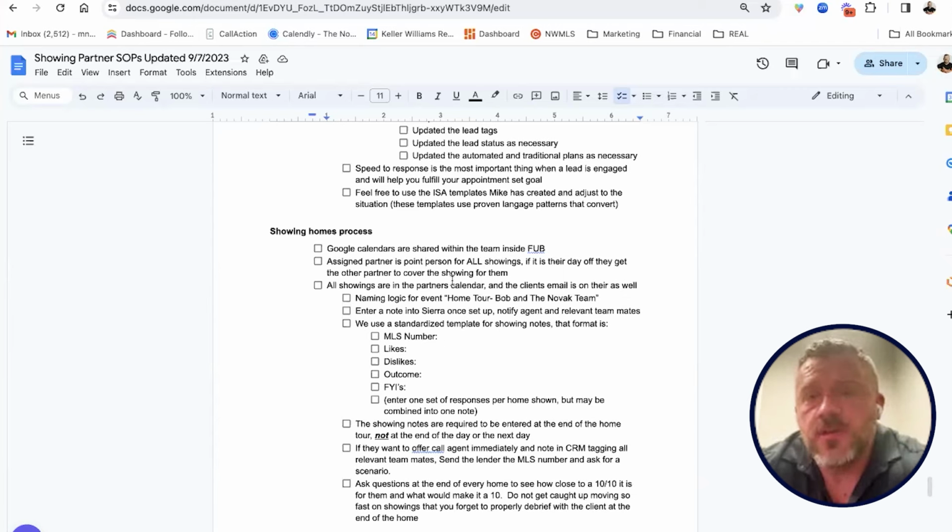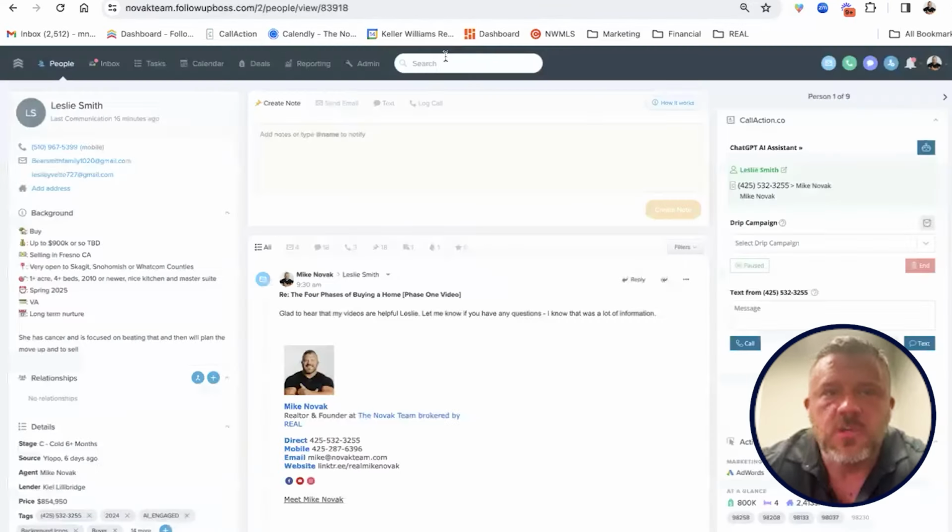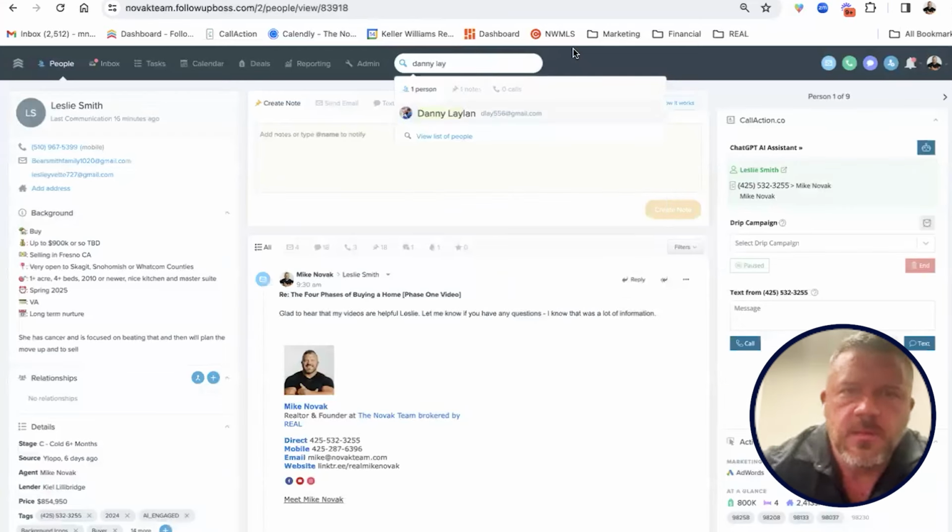On the showing calendar, they're going to put the client and the first home they're going to go see. Then they're going to put the other homes below that so there's a list of where you're going. When they're done showing homes, this is our format: MLS number, likes, dislikes, outcomes, FYIs. This is one of these per showing, okay? They can be combined in the note, but we want consistency in this. I'll show you what it looks like in Follow Up Boss.